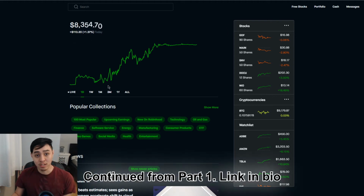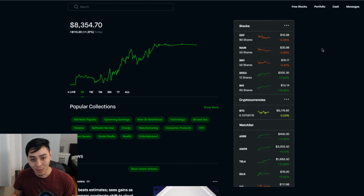This is actually my first time using the browser version of Robinhood. I usually use the mobile. The really weird thing is that when I went to the website, I was already logged in. Like, this is the first thing you see. You don't see a sign-in login page, which is really weird and kind of not very safe security-wise.